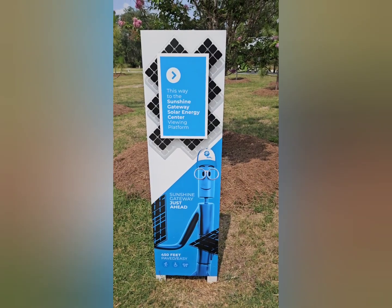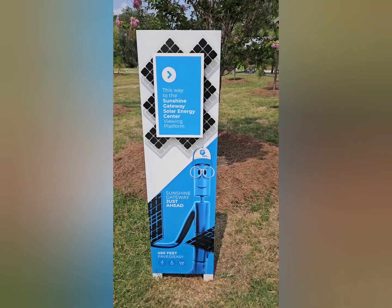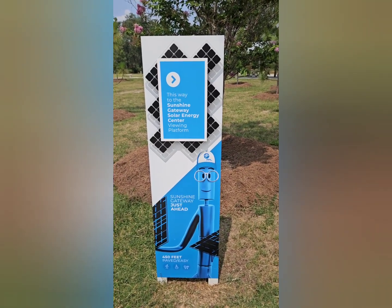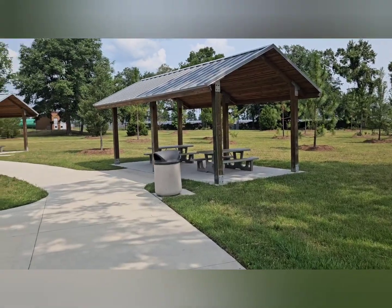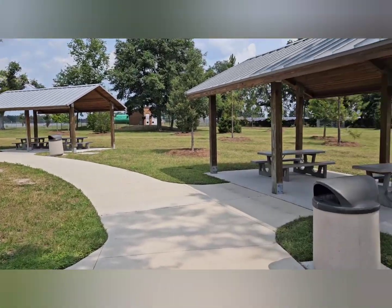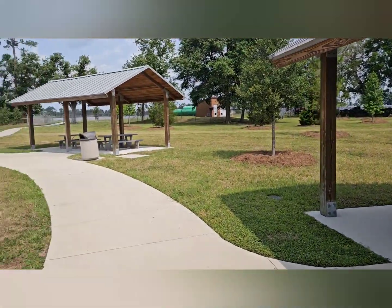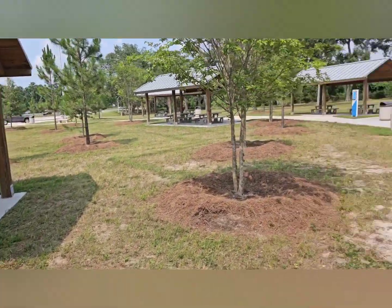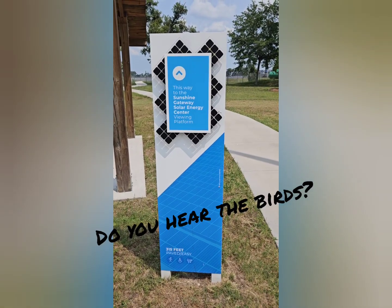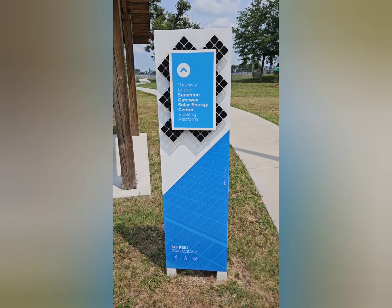This is another one of those Sunshine Gateway informative panels. This one says we are only 450 feet away from the viewing platform. Plenty of places to park, but also places to eat with your family. That way you have a nice area to sit for your picnic. It's nice and away from everything, in the shade. Be a nice place to stop if you're on your way somewhere, like to New Orleans, like me. Here's another informative piece. It says we're only 315 feet away, and I counted. With my steps, it was about 120.